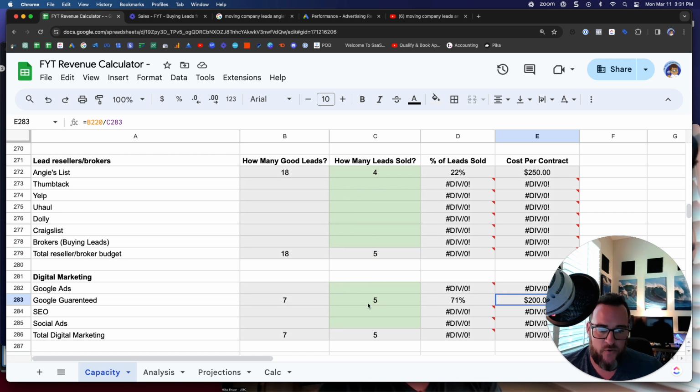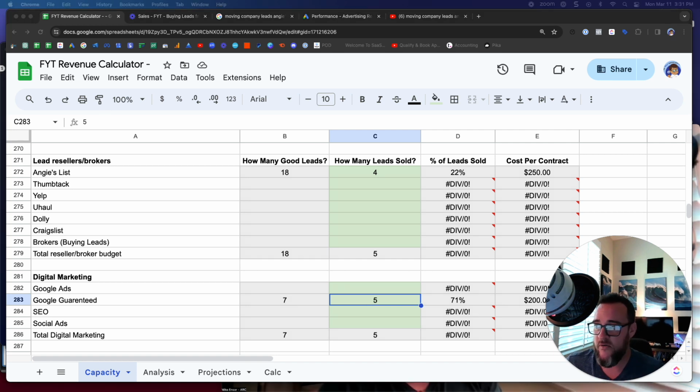Unlike Angie's List, with Google Guaranteed you can pick the zip code, you can pick the type of job, and the big thing here is you can also get a refund on the lead. If you do not sell that lead and you do not work on that lead, then that is an opportunity for you to get a refund. Whenever somebody works with us and we do their Google Guaranteed, we have an SOP internally to where if somebody does not work with you and you know those leads, you can go back and contest those leads. Some movers know how to do this and they're good at it. Others didn't even know that they could do it.